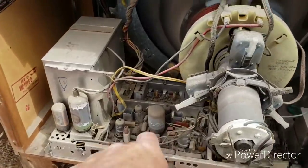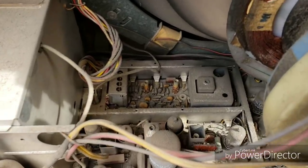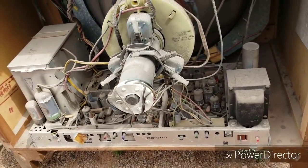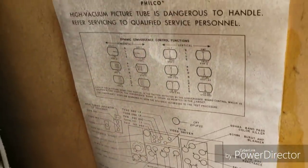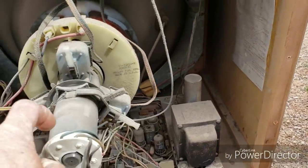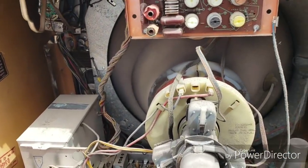So this has transistors in it back here. It's a mix of tubes and transistors. It's called hybrid. And usually back when these were being made, they were all tube because they were early to mid 60s, but this could be late 60s, maybe even early 70s. See, like I said, I brought the CRT tester, so we'll check the picture tube and see how good it is. But yeah, this is a later model.